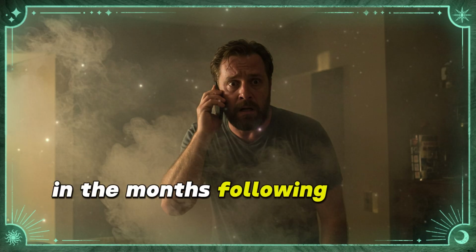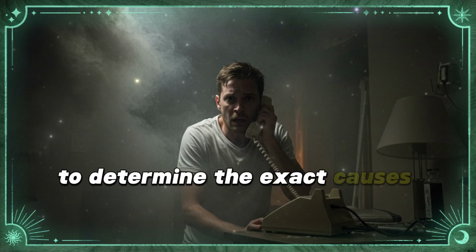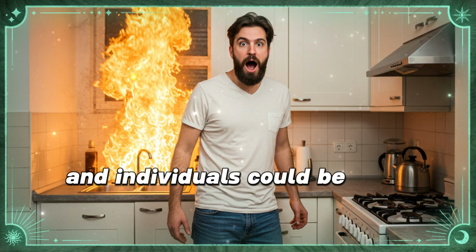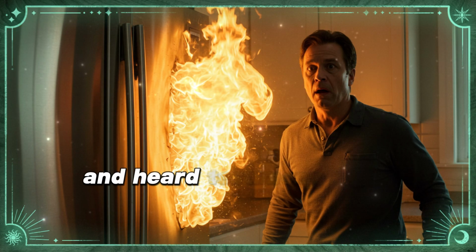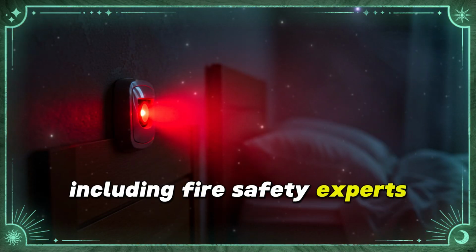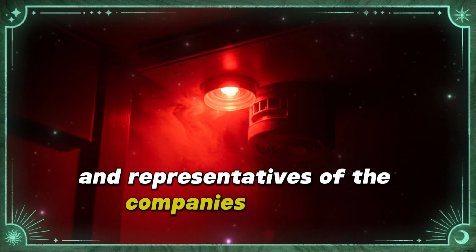In the months following the fire, a formal investigation was launched to determine the exact causes of the disaster and identify which institutions and individuals could be held accountable. The public inquiry, led by Judge Sir Martin Moore-Bick, lasted for years and heard testimony from hundreds of witnesses, including fire safety experts, engineers, public officials, and representatives of the companies involved.